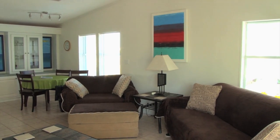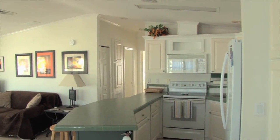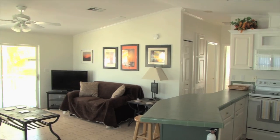It's really cool in here. It's so wide open. A lot of nice open living area. Big family area. I love it.